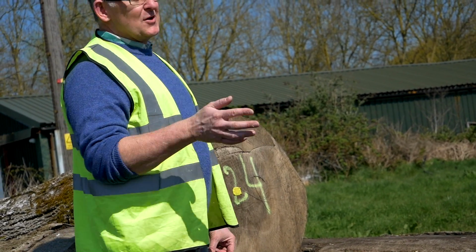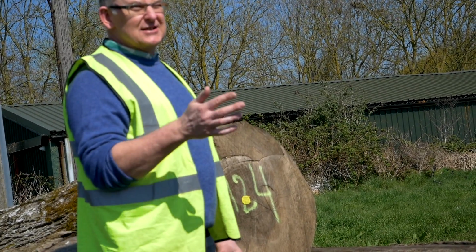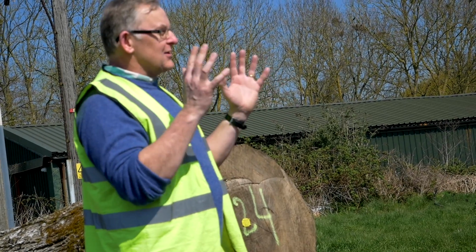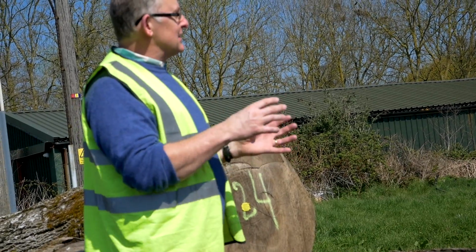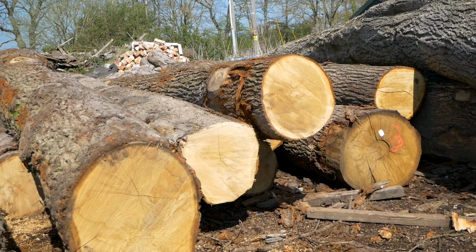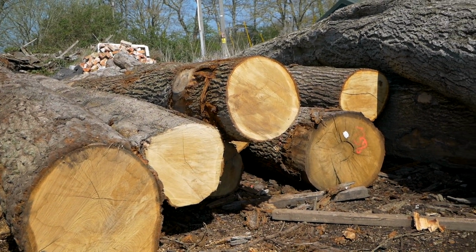And that was the trouble with the Dutch elm disease, because it was millions of trees affected with the Dutch elm disease, and the actual disease, it was a beetle which attacked the actual bark of the tree. So it didn't affect the timber at all. It just affected the bark. But the problem was the sheer volume of trees dying. People couldn't cut the trees fast enough, so they were rotting rather than dying.